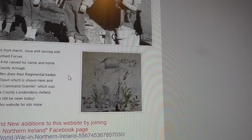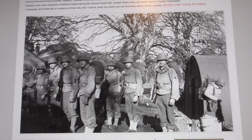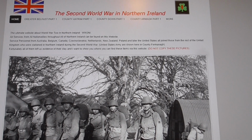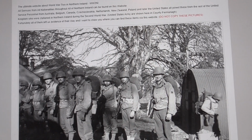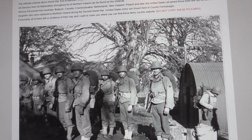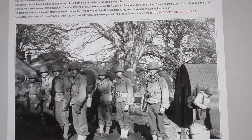Take a look through this website for lots more information. As I say, folks, if you are interested in Northern Ireland and Northern Ireland's contribution to the war effort and all the people that came and went, from high-ranking officers like Field Marshal Montgomery, General Eisenhower, Churchill, to low-ranking officers. It's all there. And all the soldiers, the 300,000 American GIs that came, with all their equipment, their jeeps and all the rest of it, and how they changed life for many people here.